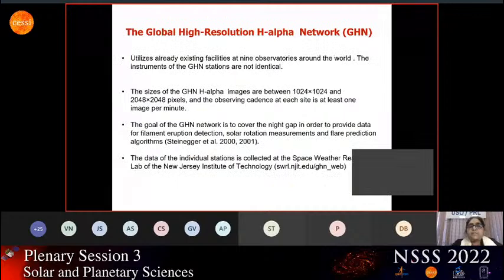As I mentioned earlier, there are two groups in operation, and this is just to let you know that there is a global high resolution H-alpha network wherein 9 different observatories are participating. They do not have identical instruments, so their cadence and the formats of the images are different, but they are able to cover the night-time gaps and provide complementary data.